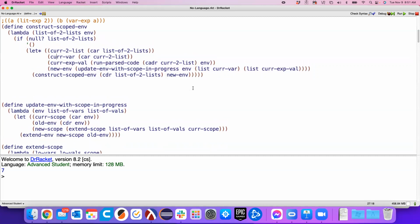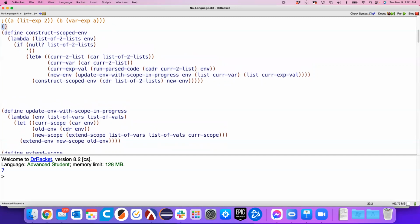I need to make sure that, let me draw a picture of the issue here. If I have an environment and right now I have my A is 2, B is 7, something like that. And I'm in the process of adding a scope. If the very first time I pass it this and I say, oh, let's go ahead, we're constructing a scoped environment, we're doing update environment with scope in progress. If I pass it this, it's going to think that the scope I have in progress is that guy, when that guy's actually going to be my global environment. I need to make sure that if I haven't started my scope yet, I tack on that empty scope.